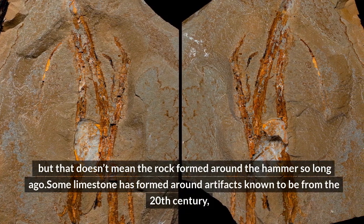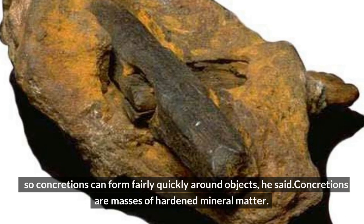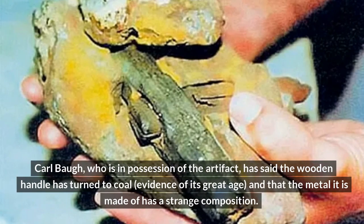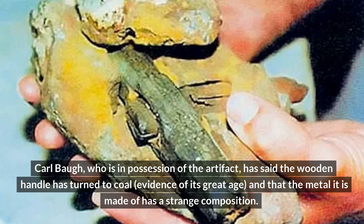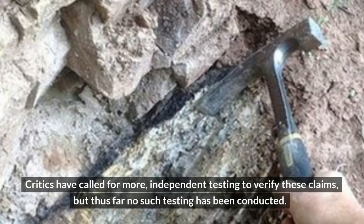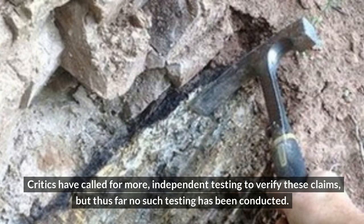Some limestone has formed around artifacts known to be from the 20th century, so concretions can form fairly quickly around objects. He said concretions are masses of hardened mineral matter. Carl Baugh, who is in possession of the artifact, has said the wooden handle has turned to coal, evidence of its great age, and that the metal it is made of has a strange composition. Critics have called for more independent testing to verify these claims, but thus far no such testing has been conducted.